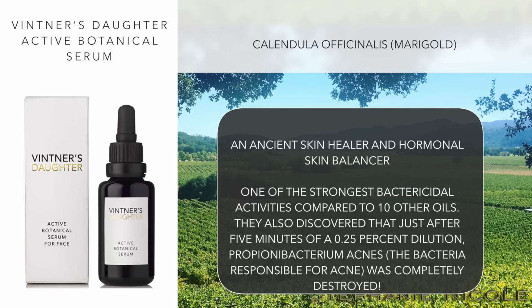Next up is marigold. If you have allergies to marigold, obviously this is not a product you would want to use. This is credited in ancient times with being a skin healer and hormonal skin balancer. It also showed that just after 5 minutes of a 0.25% dilution, bacteria that is responsible for acne was completely destroyed. So again, this will be good for those with acne-prone skin.